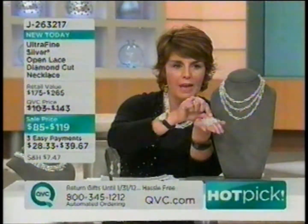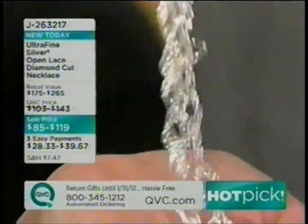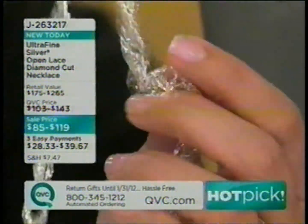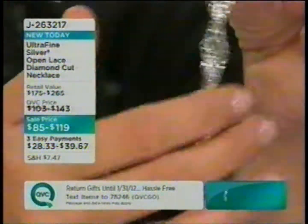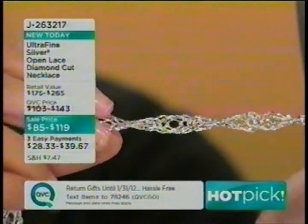When I puddle that up, gosh, that shimmer, that reflection, look at that. It's so bright. And if some of the links kind of got out of the way, just shake it a little bit and they'll shake right down into place. Maybe you dance with it a little bit and it'll fall right back into this beautiful twisted weave.